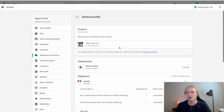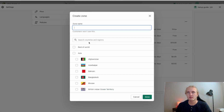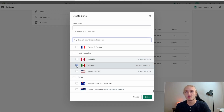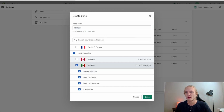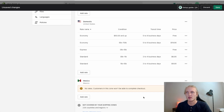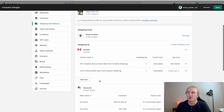As far as adding new countries, you can essentially create a shipping zone here. Let's say I wanted to send packages to Mexico. I would just click Mexico here, name the zone on my end, and then you can click subcategories as well. So click done, and then you can have separate rates for each country you add. So after that, just click save and your shipping will be set up.